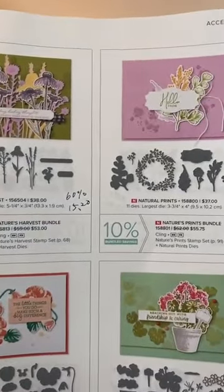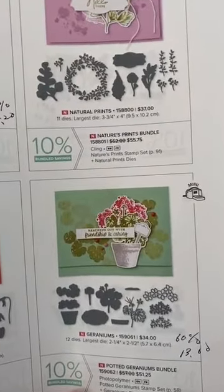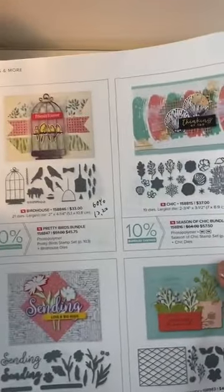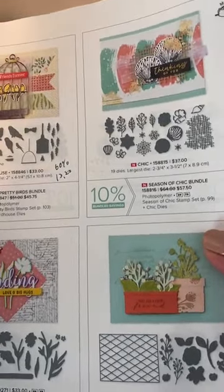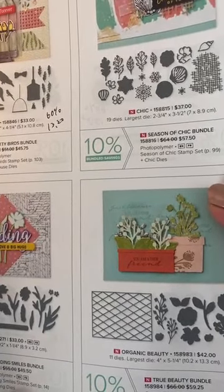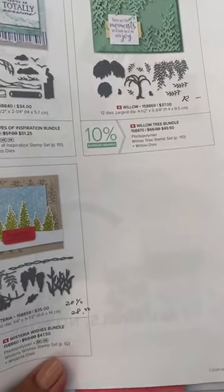Harvest die is going to be 60% off, $15.20. Geranium die, 60% off, $13. Birdhouse die, 60% off, $13.20. And Organic Beauty, 60% off, $16.80. And the Wisteria die is going to be 20% off, $28. Okay.